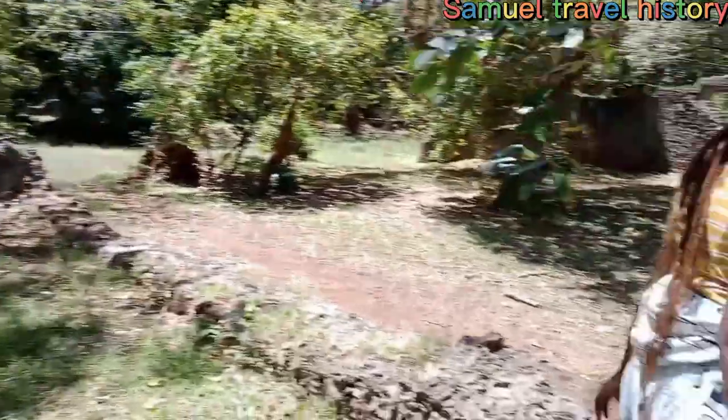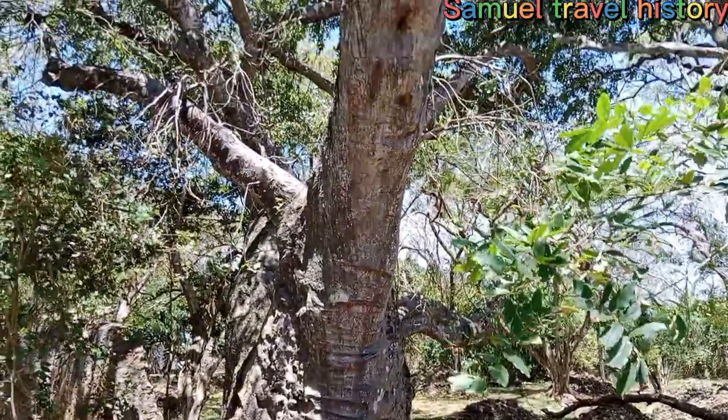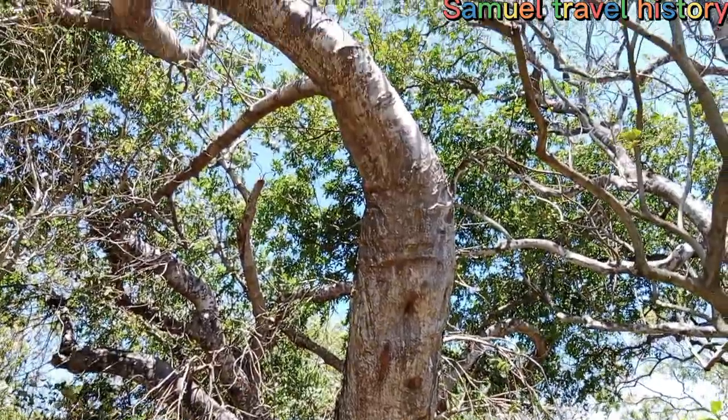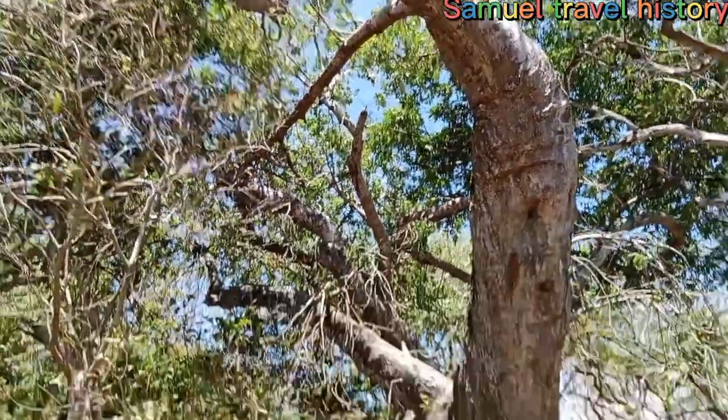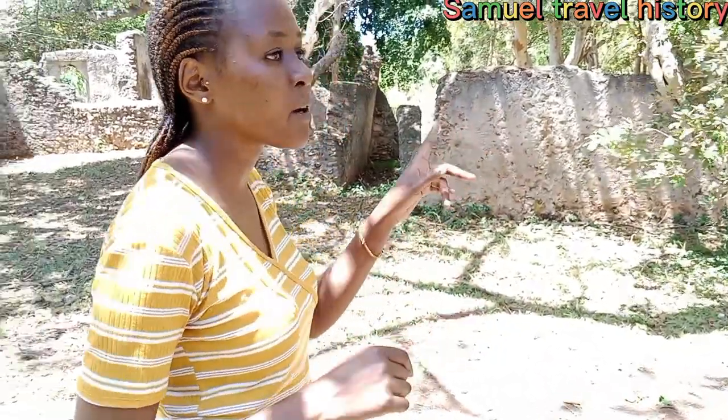Now, the baobab over here. In Kiswahili, it's called Mbuyu. It's believed to have lived for between 600 and 650 years. And it has a lifespan of 1,000 years and above. So for it to be between 600 and 650, it's still young. It has a long way to go.